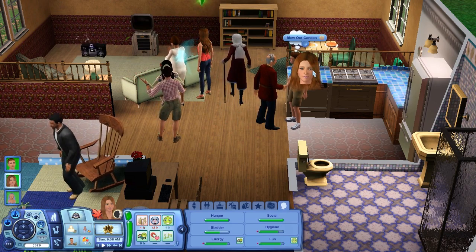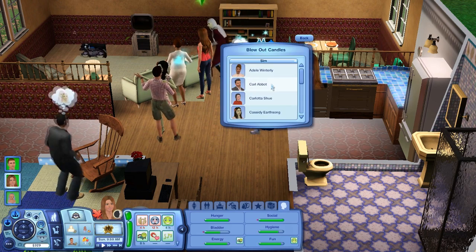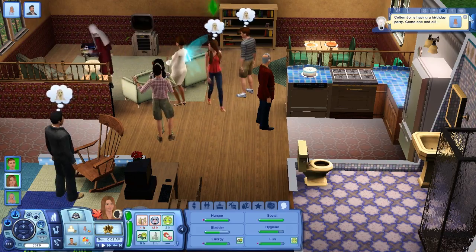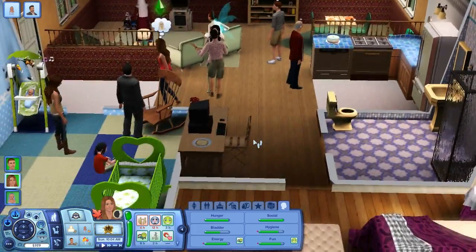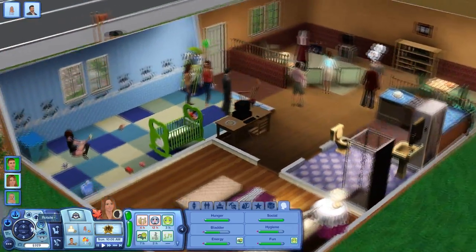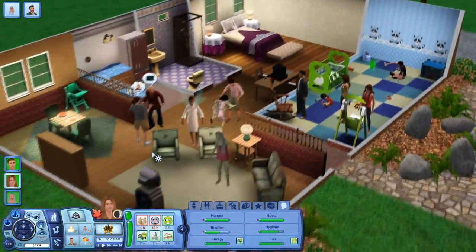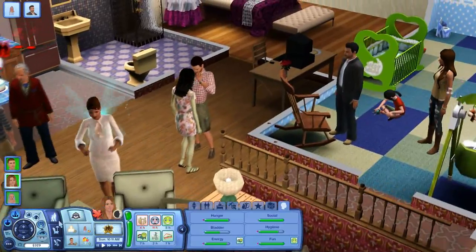Apart from dancing, because it looks like Maddie is having fun, I am going to have her have Colton blow out the candles. So, Colton's party is about to start, and it says his name is Colton Joy, but we are going to change that once they're married. So if I can get him up. Oh, what is going on? We have people over there that are dancing and I guess being rude.